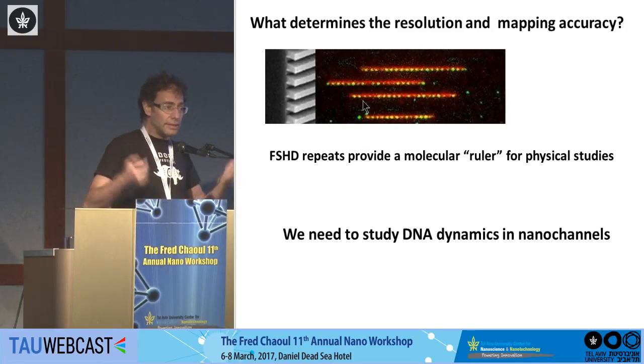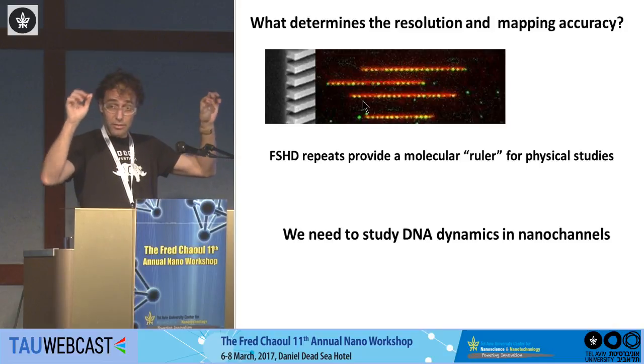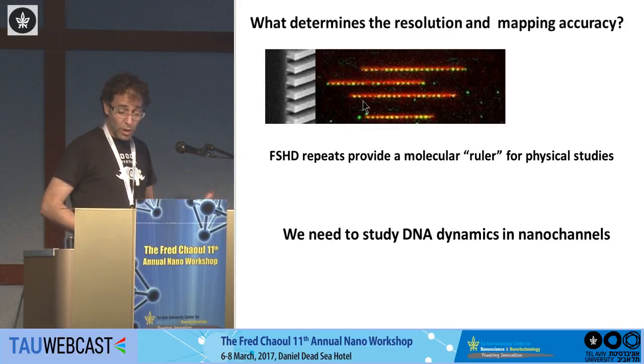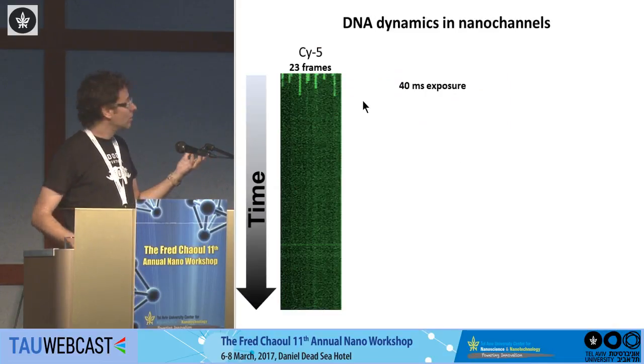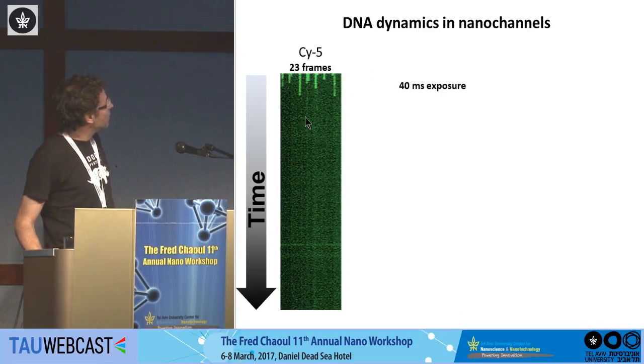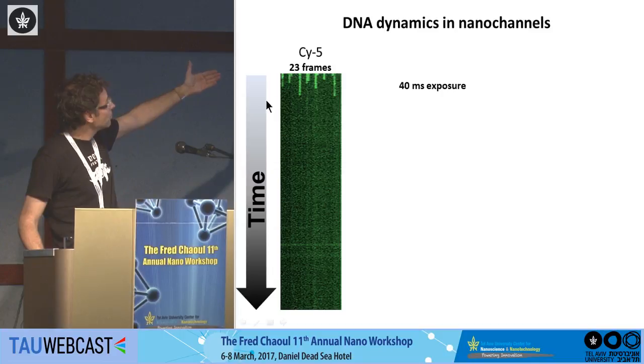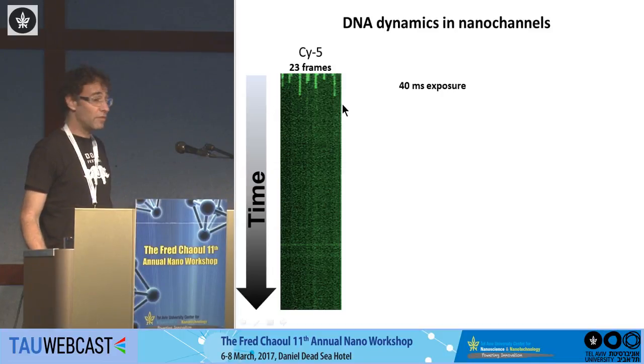Now, DNA, because it stays in solution, is dynamic and it fluctuates. If we want to study dynamics, we have to be able to look at these spots for a long time. And what happens is that they bleach very fast. What we see here is what's called a chemograph. This is time, and this is a piece of DNA with several fluorescent markers on it. You see that we start to take the movie, and very quickly, they die. We don't have any more information.